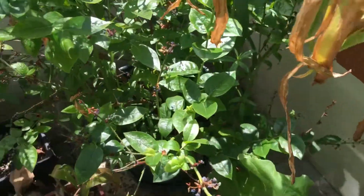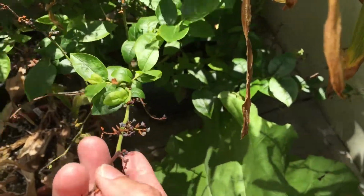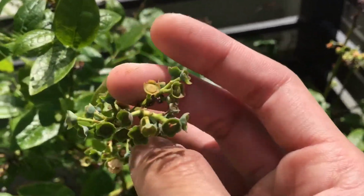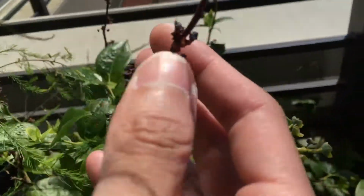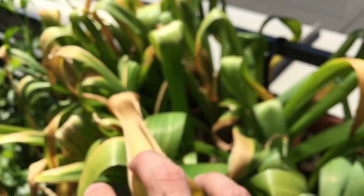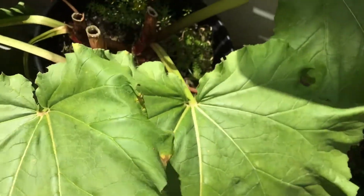And then this blueberry over here, as you can see, there's not a lot of blueberries alive, or like the actual fruits. As you can see right here, we have some, but most of them are just not fertilized or anything. And then we have hyacinth over here. It's still dying back. Right here, yeah. Hyacinth, rhubarb, still the same thing.